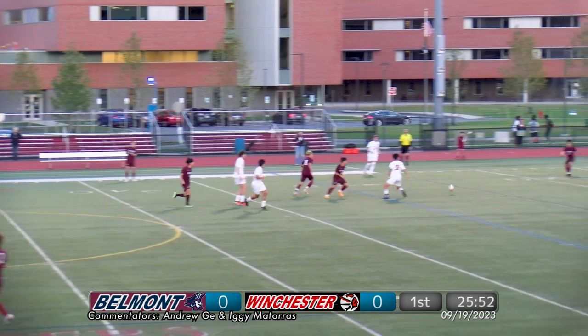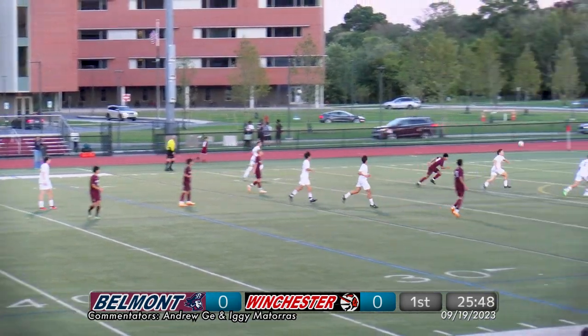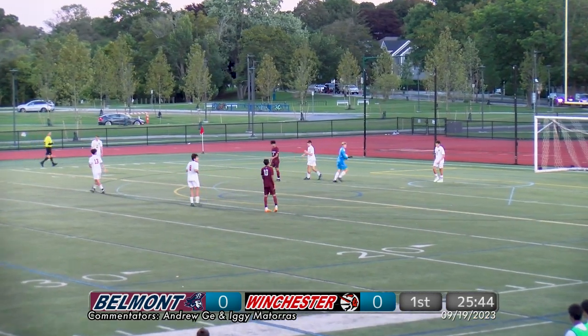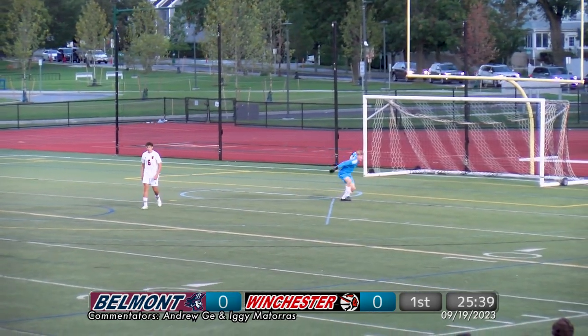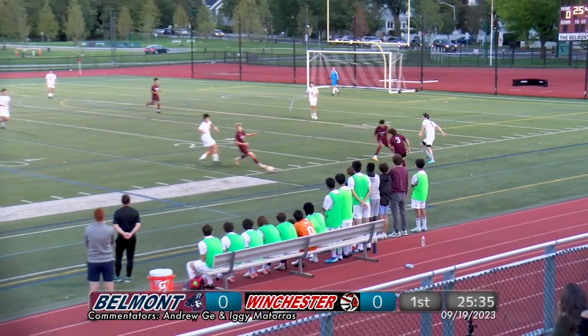And Schreiner putting in that work. And Patrick is there. Chips it over the... Can Daniel Lou get there? Oh. That is a little interesting. Right back to the keeper. Interesting play by Winchester in the back there, but good effort from both teams.